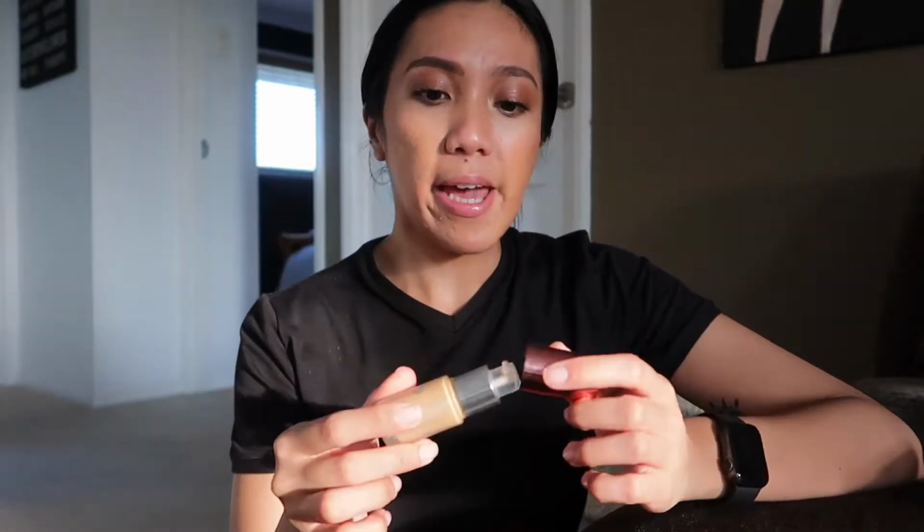Comes with a pump, and I do find that it has more of a natural finish, so it works great on my dry patches, especially along this area and my jawline. So that's what I got.